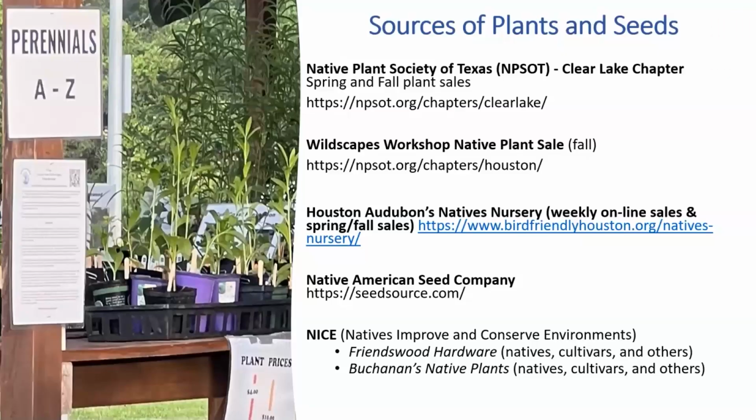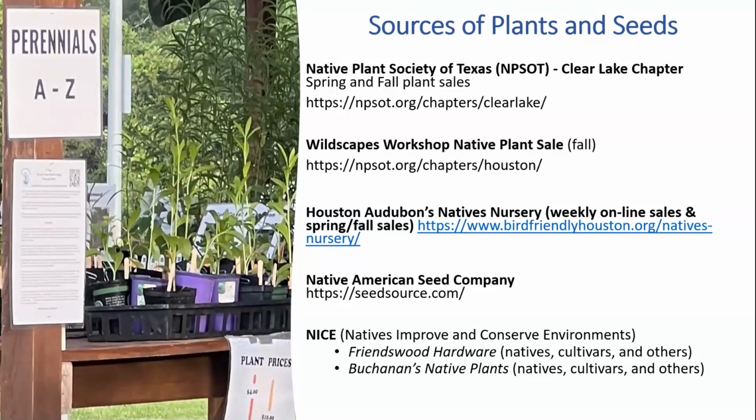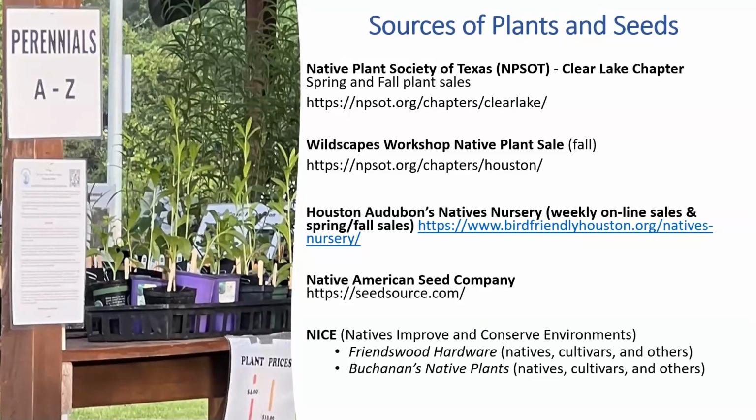Sources of seeds and plants. I tried to list some sources here just to be helpful. I am not giving you a guarantee of any of these sources, but they're there for you to use or consider. The one that I will say we tend to have certainly more control over is the first one, the fall and spring plant sales that our local Native Plant Society chapter does.